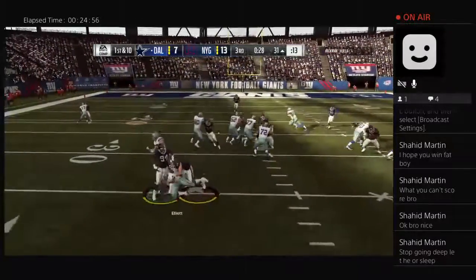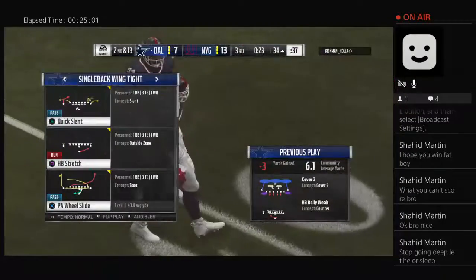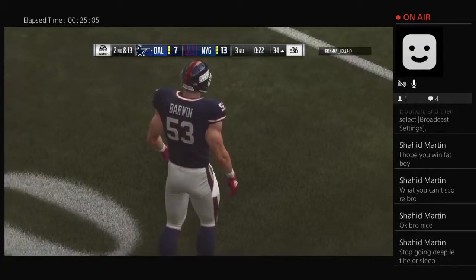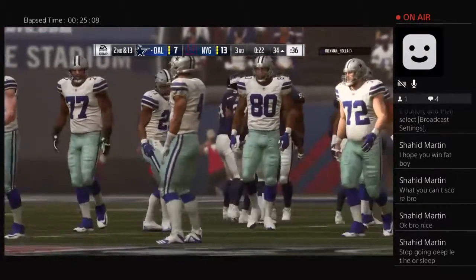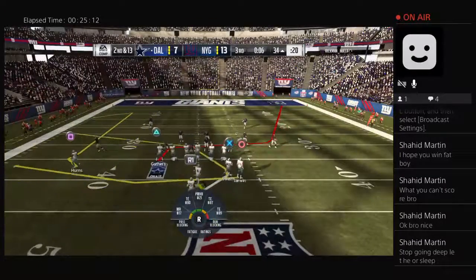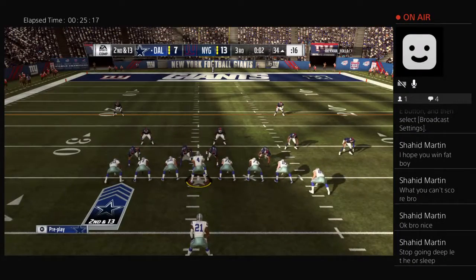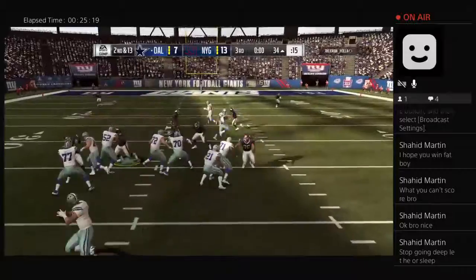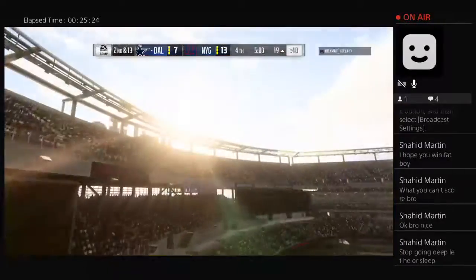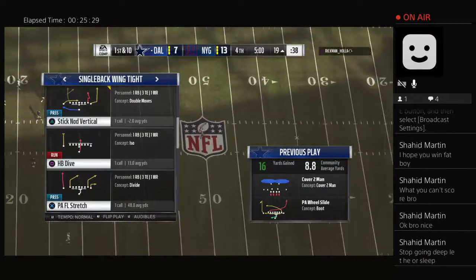On the counter, and it's been like this all night long. Nowhere to run as they stop him behind the line. The loss of a full 3 yards, and now it's 2nd down. Now it's a bootleg with Prescott. And this one brought in by Gathers. And inside the 20 before he's brought down.